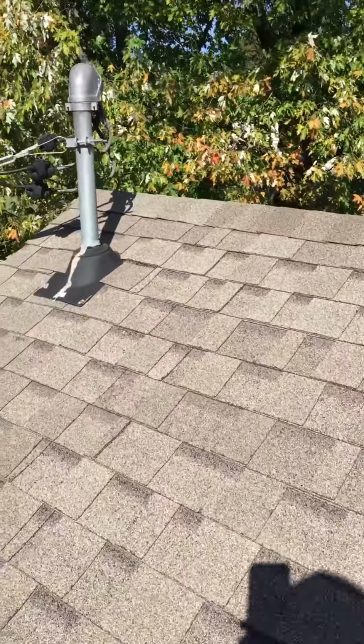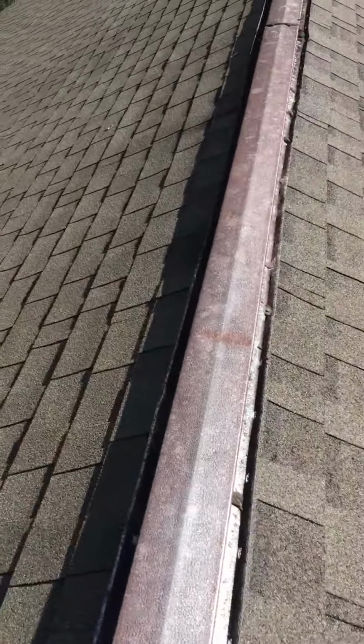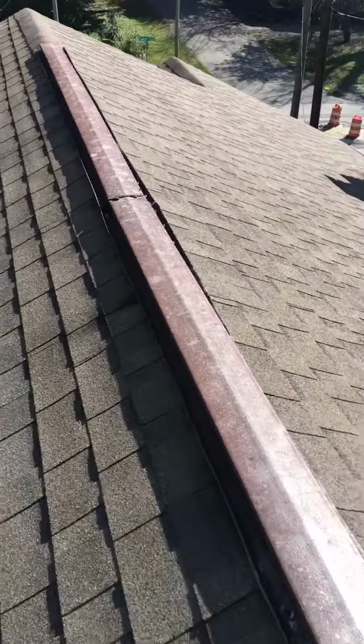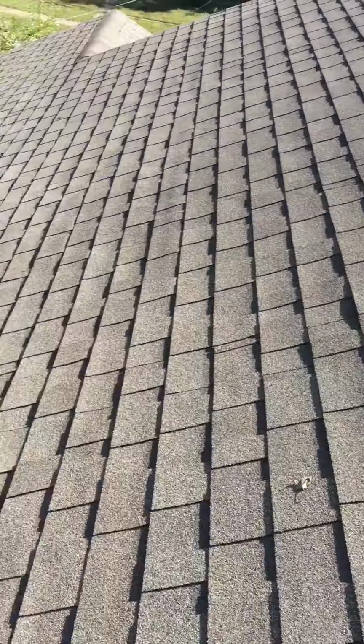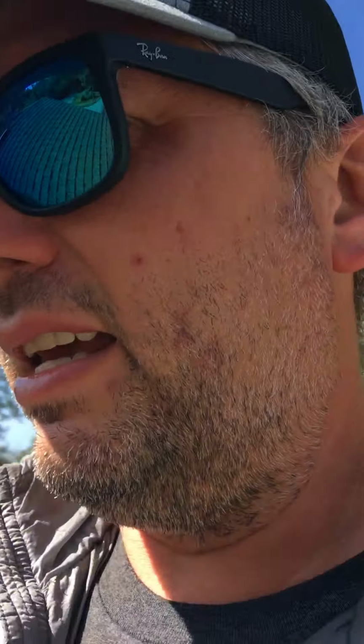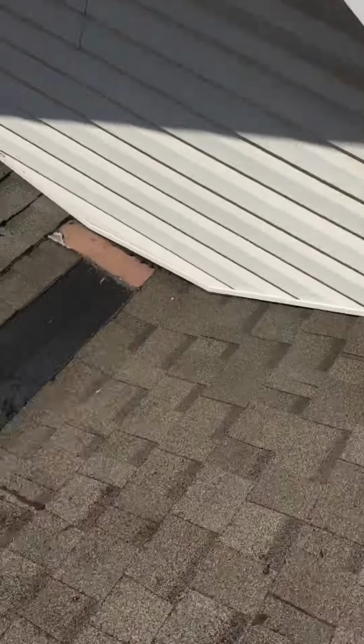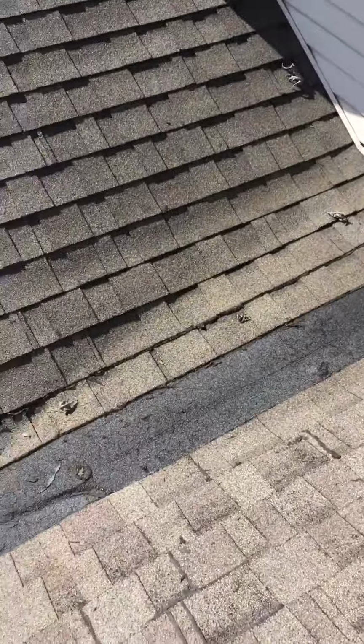We got leaks at pipe boots, leaks at ridge vents, at least potential ones, and that ridge vent should be leaking. This pipe boot over here, no good. So far we've got shingles that have slid, shingles that are mislaid, ridge vents that should be leaking, pipe flashing that should be leaking. This is actually the area of concern that we were called out to look at.